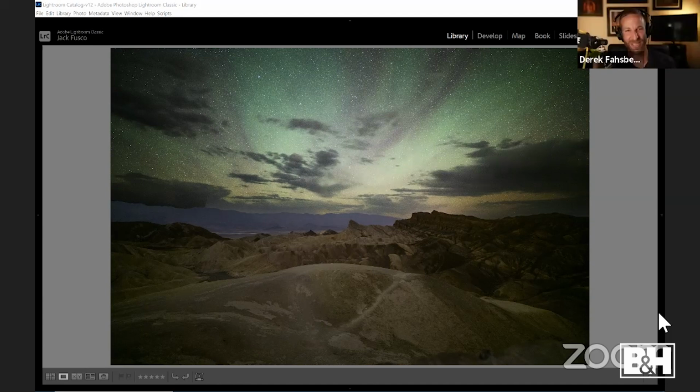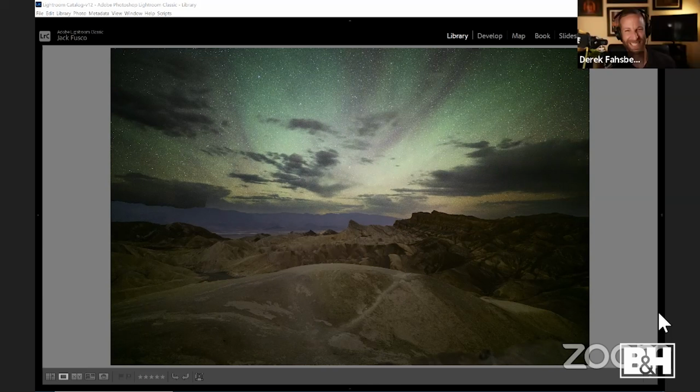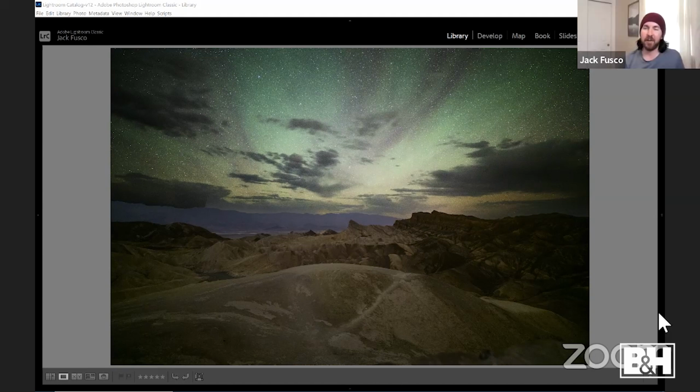Here's a pro tip, everybody. Go out photographing with somebody like Jack, let him focus your camera, turn the lock on, and then you're good for the rest of the night. That's it. That's all you've got to do. You've got to find that one friend that's really good at astrophotography and just piggyback on them. Just have that dedicated astro lens, right?